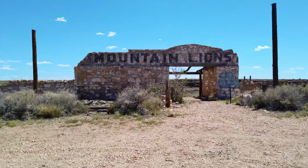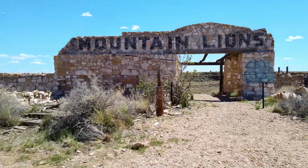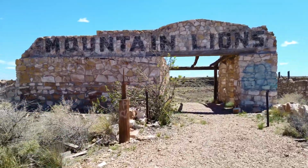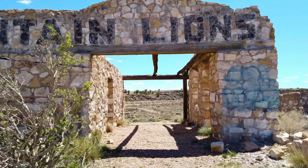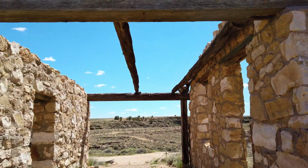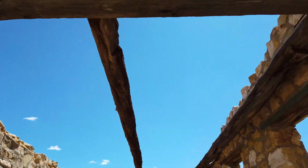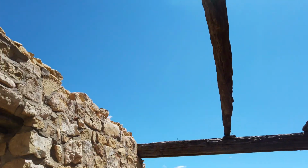And in fact, when you go to the ruins and you look at one of the main entrances to the zoo, it says mountain lions. And a lot of people think that that's like a team or something, but no, it was actually one of the main draws to that zoo. You can see some of the remnants of the cages and stuff that the animals were kept in.